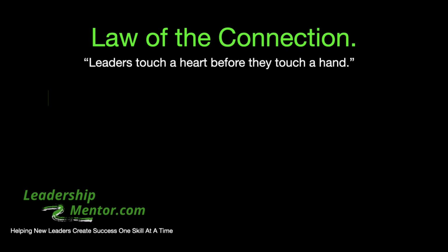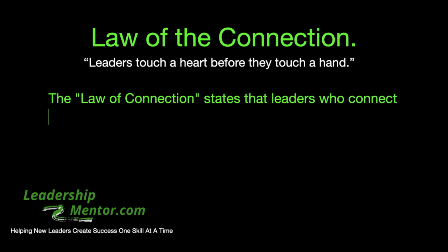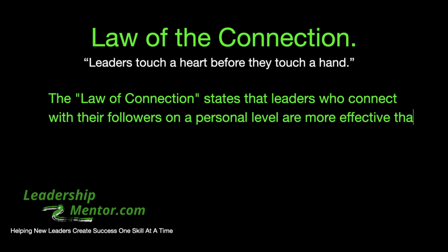So the third one that we're going to look at is the law of connection. So the law of connection states that leaders who connect with their followers on a personal level are far more effective than those who don't.